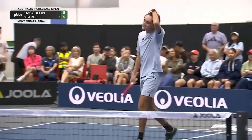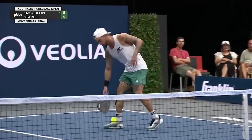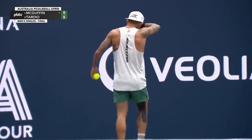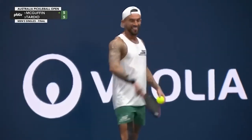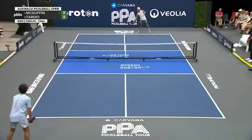Side out. Cheeky grin there on the face of McGuffin. The boys exchanging a look. Yeah, it's always tough when you play doubles with the guy that you have to turn around and play against. 5-5. I love it.